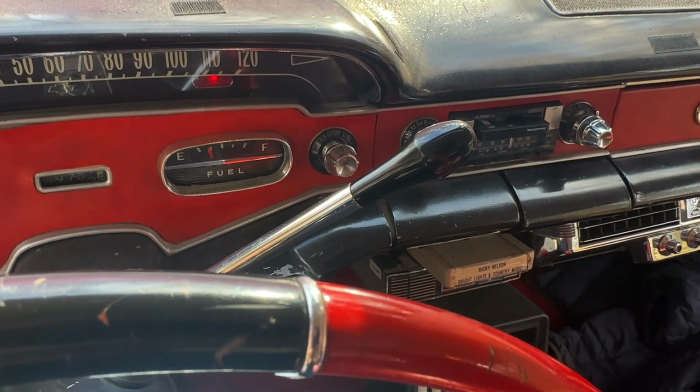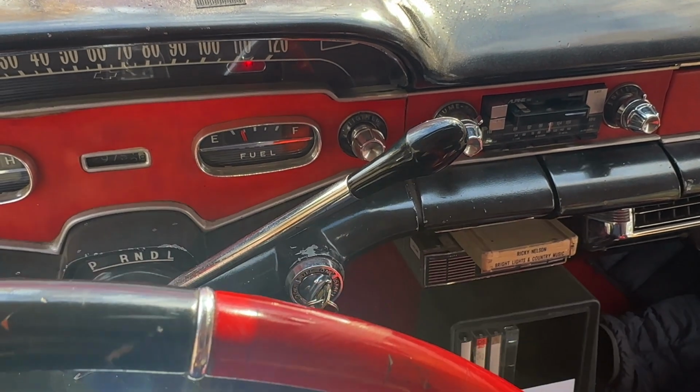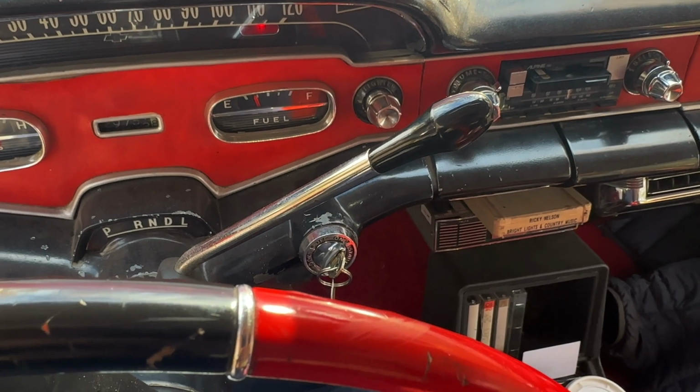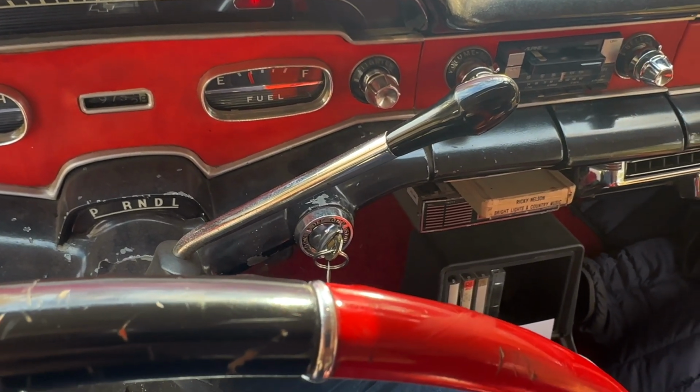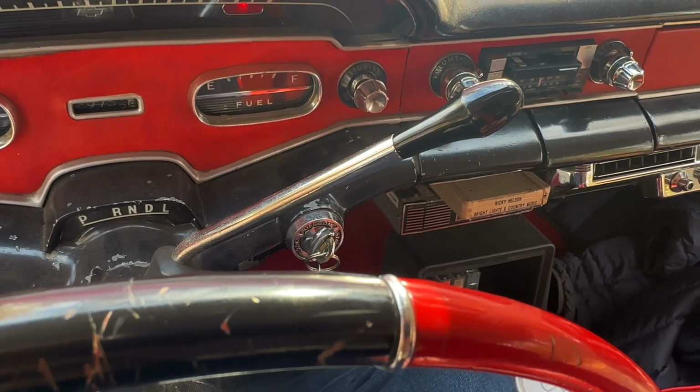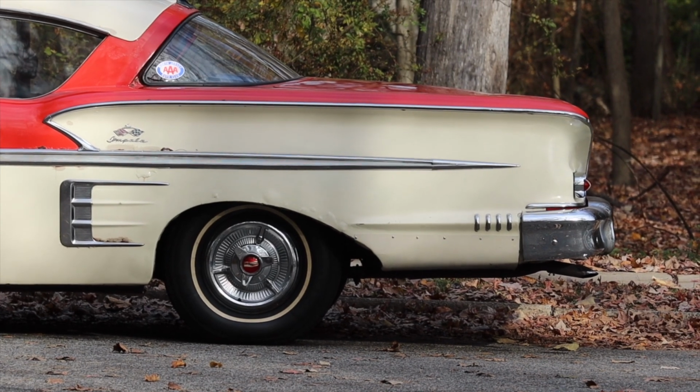Now, the Power Glide came later in the 60s, and this is actually a mid to late 60s Power Glide, so it's aluminum. And this was kind of the transmission of choice for this era. The 3 speeds weren't really amazing up until later on, and so 2 is just fine. Last but not least about the drivetrain, the 58 Impala is rear-wheel drive.